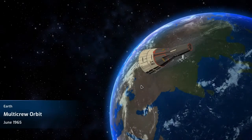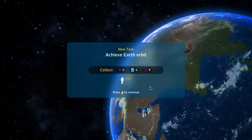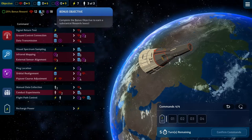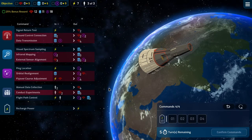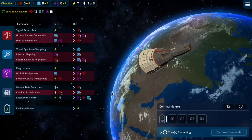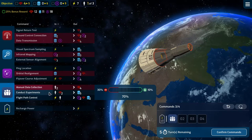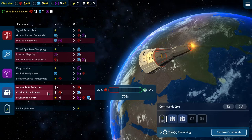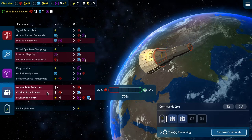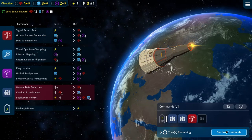All right. Multi-crew orbit. We need to gather a bit of everything, and we have our crew as a resource. We need to gather 12, 11, 11, and 18. Wow, that's a lot. Okay. Let's do manual data collection. Then we can conduct an experiment. And when they can do a ground control connection. I think that's a decent start.